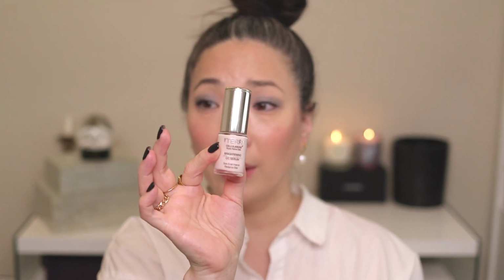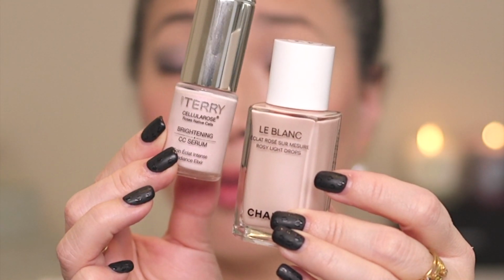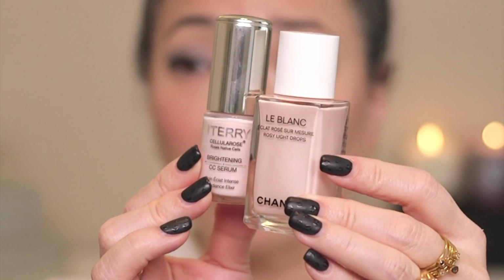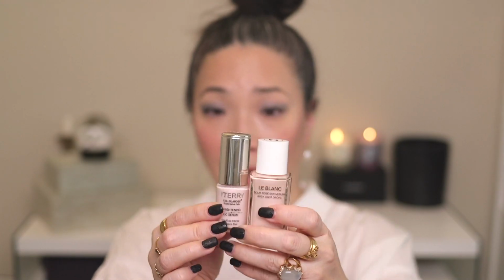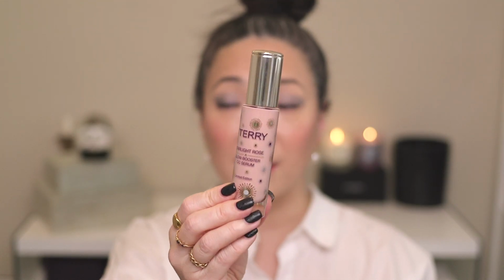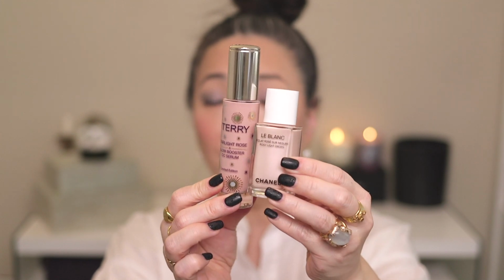So I'm not sure what color name this is, but I will leave it down below in my description box. So it's a little bit peachier than this. So this one is actually very, very cool. You can see the Le Blanc bottle looks a little bit more fleshy and peachy than this By Terry. But I thought these Rosy Light Drops were going to be very similar to the By Terry Starlight Rose Brightening CC Serum that they came out with for the holidays. And it's actually a bit deeper.